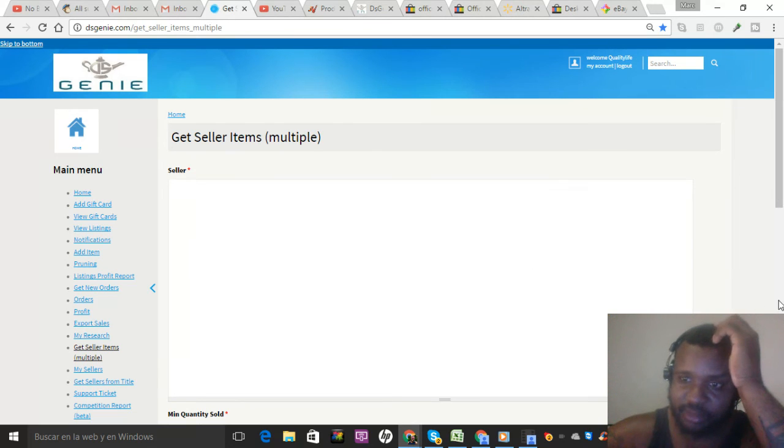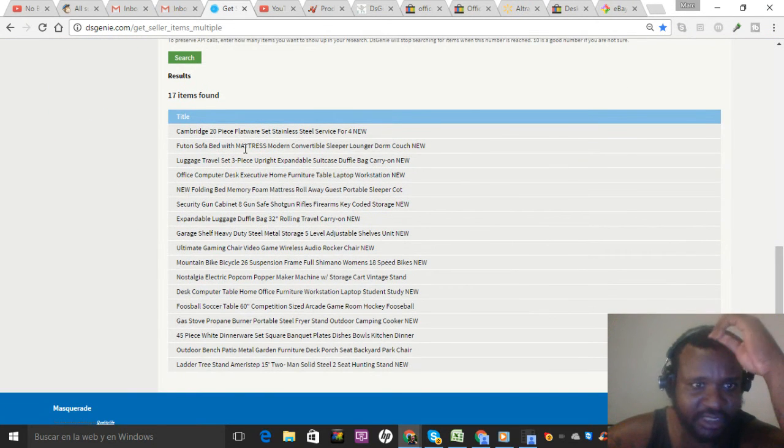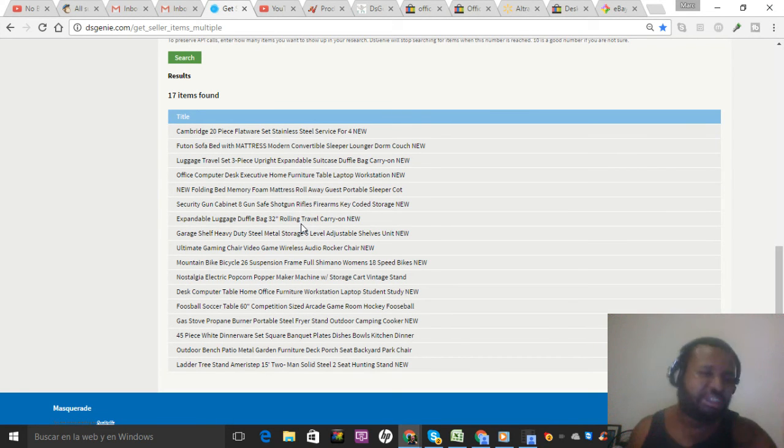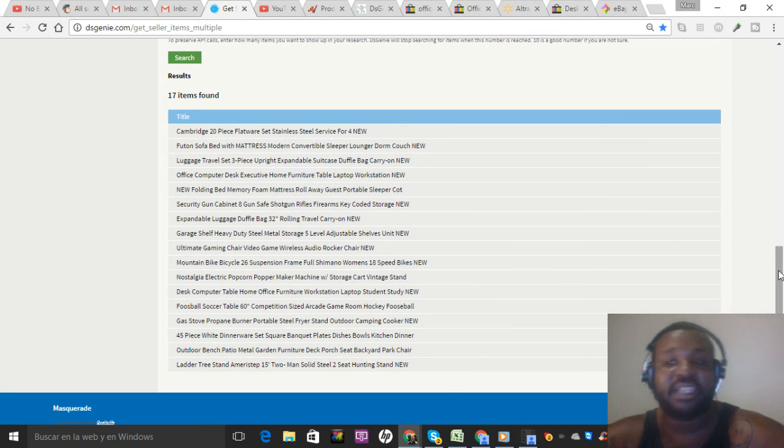Let's see how many items we found. Hopefully the desk is running. So we found 17 items like that. Usually when I find 17 items, I get excited. You know why, guys? Not because I think I can find margin in all 17 items, but I know out of these 17, I should find at least 2 or 3 items I could sell. If I got lucky, I could get 5 or 10, right?